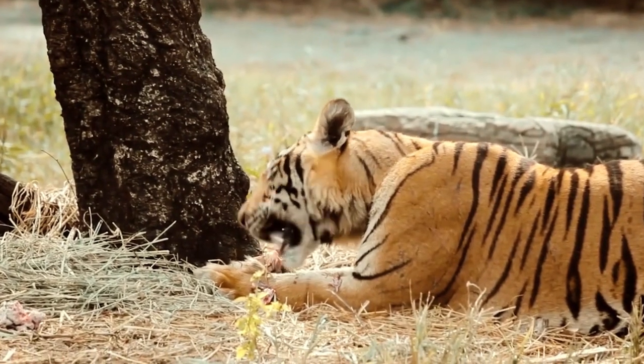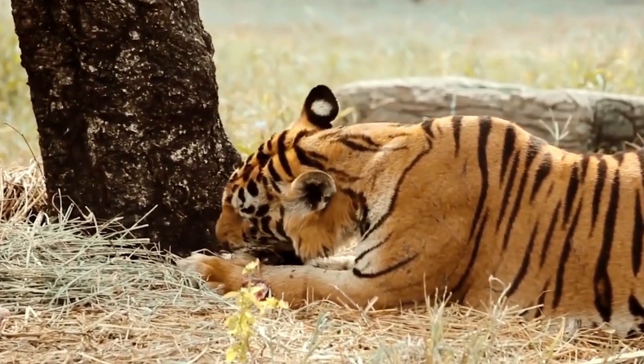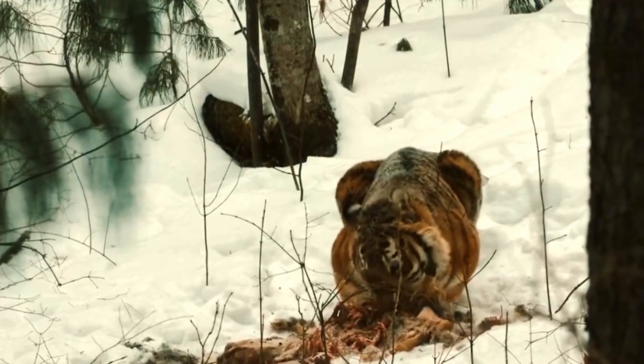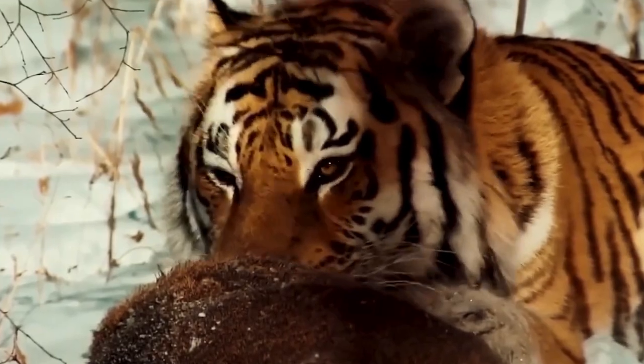And their appetite is on another level. These massive cats need to eat a lot of food to maintain their size and energy levels. They can eat up to 60 pounds of meat in one sitting when they're really hungry, which is equivalent to devouring an average-sized 8 or 9-year-old human child.